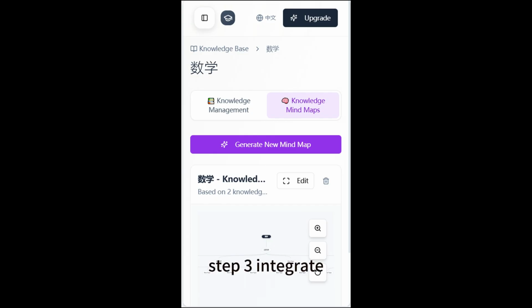Step 3. Integrate. Single knowledge points are fragmented. An integrated knowledge network is powerful. With every interaction you make, this brain becomes smarter. The traditional way, you draw a mind map yourself, which is time-consuming and difficult to maintain. The intelligent way, the second brain will automatically help you establish connections.